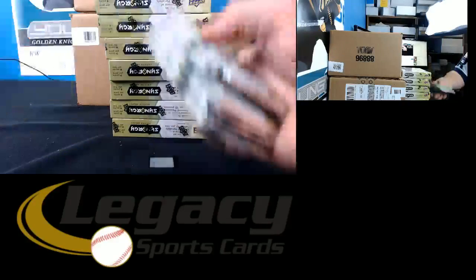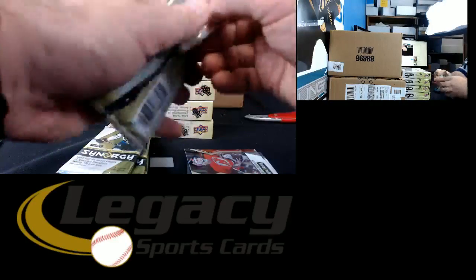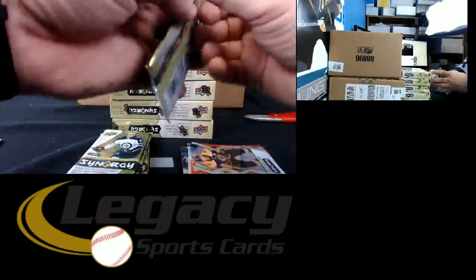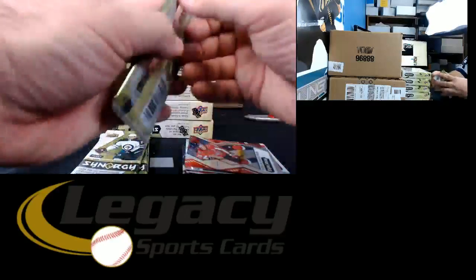We've had like 4 or 5. We had to talk a couple Flurry cards. Yep. Some cool inserts.